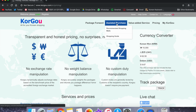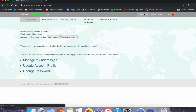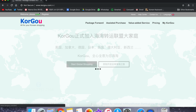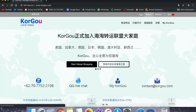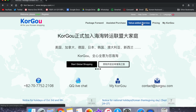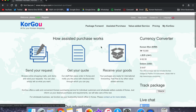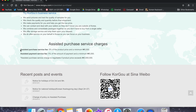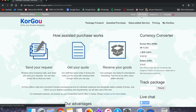Did I miss anything else? Value added. I think that's it, to be honest. I don't know what else you want to see. Value added services are just all sorts of stuff that I don't really care for. Oh yeah, here, if you want to see the fees, here are some of the fees. Help center if anything is wrong, but I never use the help center.